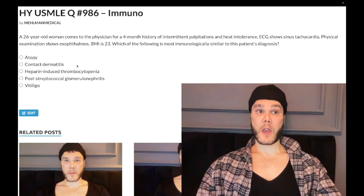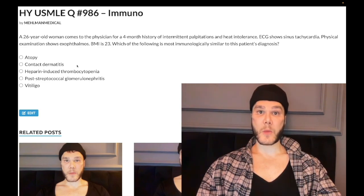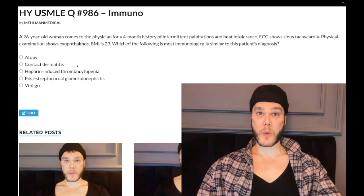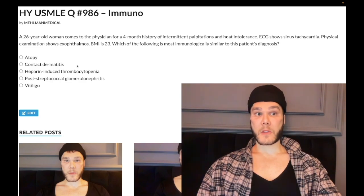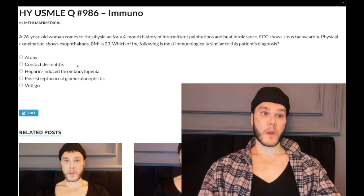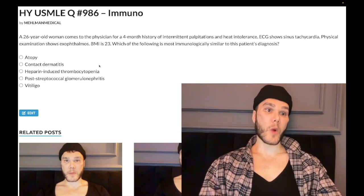Latex allergy. Okay, very high yield type 4 hypersensitivity. They'll say someone working in an anatomy lab or a nurse. Okay, the implication is they're wearing gloves. Also, contact dermatitis can be things like nickel on watches. Wrong answer.